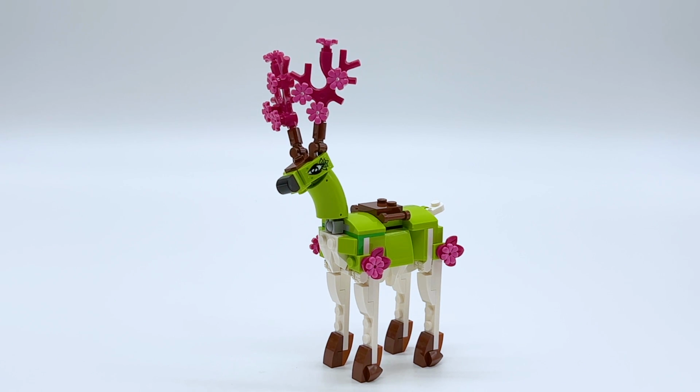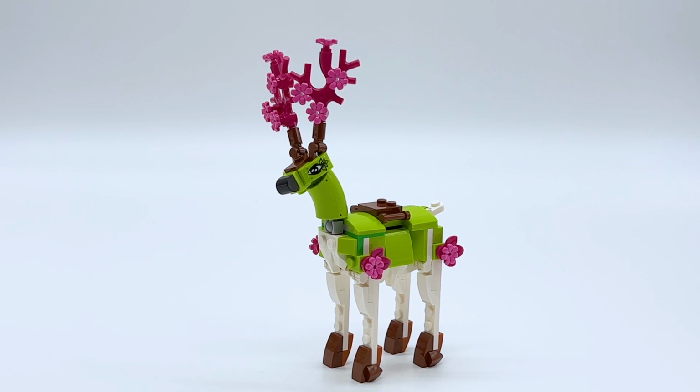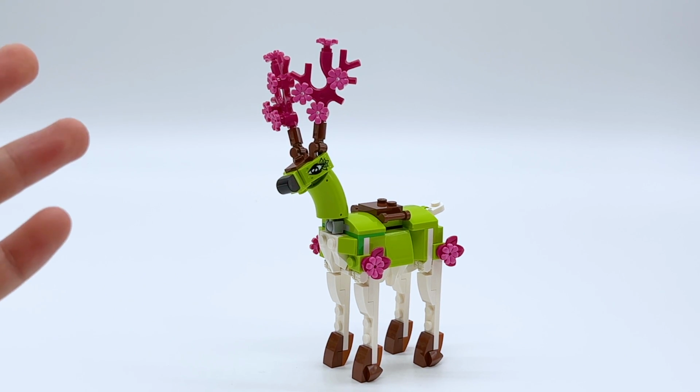I liked the creature when we saw it on the show, and then set pictures were revealed, and I'm like, I don't really like that. But then the first time I built it up, I was like, okay, this isn't so bad. But then the more I look at it, the more I remember I didn't like it.